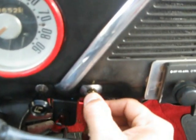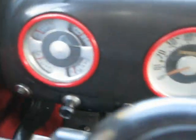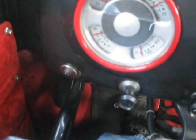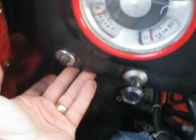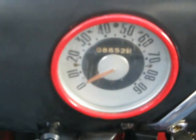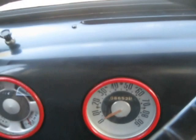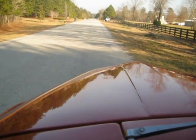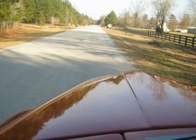I'll flip the key into the on position. Put your clutch in, make sure we're in neutral here. Touch of the button and it fires right up. I don't know if you can read the odometer. It says 8652. I am driving this truck because it's just too nice to let it sit in the garage. And the weather's been nice here in Georgia through the winter. The truck drives so good, I'm gonna brave doing the video by myself with a 3-speed on the column.